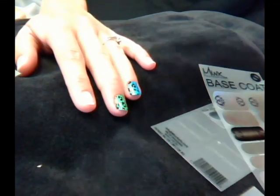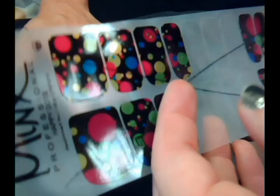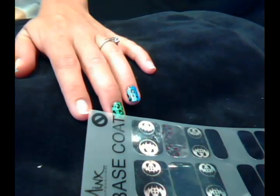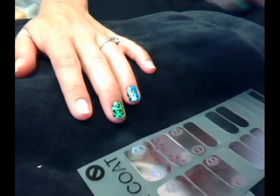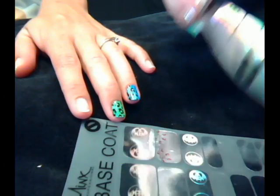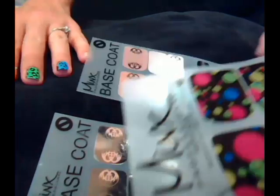I'm going to use Lisa Logan's Happy Dots on Minx Illusion base coat. Do we have another base coat? Okay, this is Minx Illusion, so my bad. We have Chrome and Minx Illusion we're going to use today. I'm totally making you rainbow.